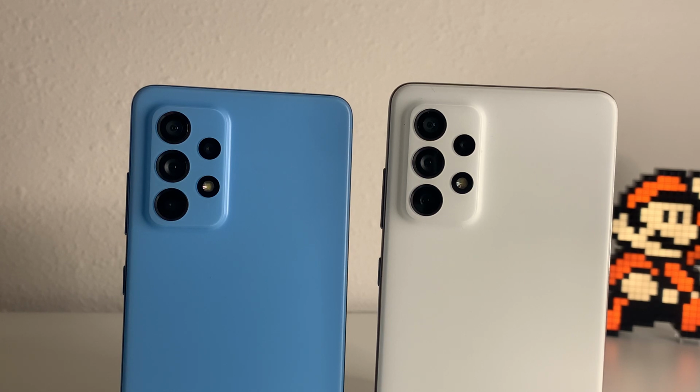Now as far as the rear facing cameras, both these devices will have a quad camera setup, as you guys can see, and I honestly think it looks really nice, and the back of these phones feels so good. They definitely remind me of the Galaxy S20 FE, and I absolutely love the material they use and the look they went with. Very minimalistic, very sexy. Definitely an upgrade from the A71 and A51.